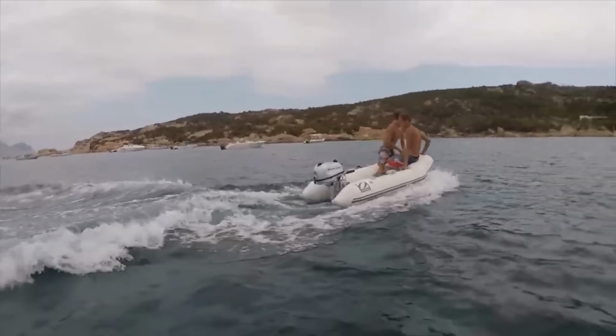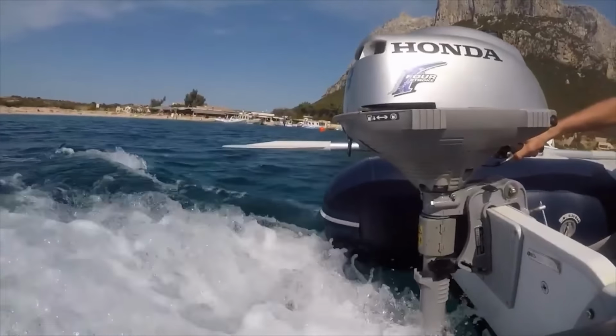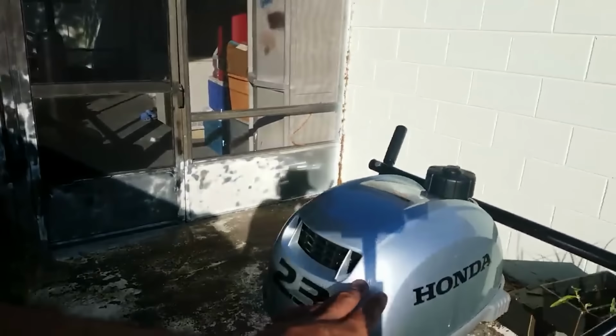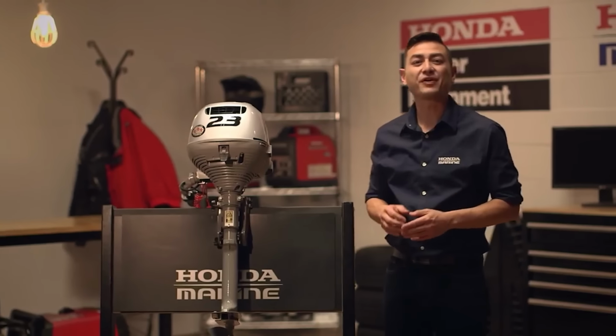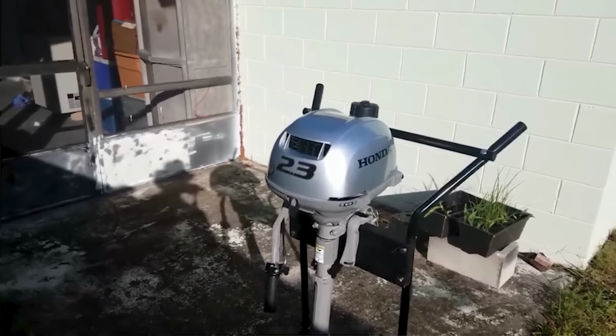In the low horsepower 4-stroke category, the Honda BF 2.3 has earned a reputation for its exceptionally quiet operation, fuel efficiency, and rock-solid reliability. This model is common among anglers and boaters who need a lightweight engine for small craft, making it a popular choice in today's market.